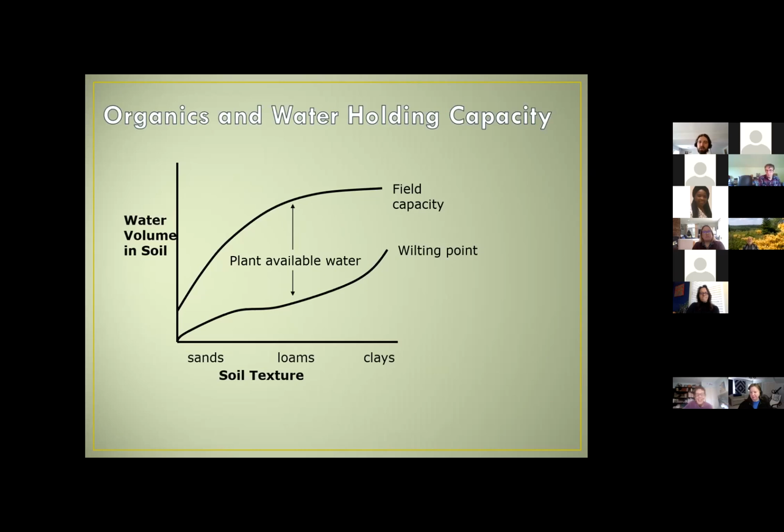And we usually get field capacity a day or two after a real soaking rain. So it's the maximum amount of water that the soil can hold before gravity just starts pulling it out. And that's what we consider to be the maximum amount of water that's available to the plants. The real plant available water is the water that's held between the wilting point and field capacity. So the further these two bars get apart from each other, that means there's more available water to the plant.